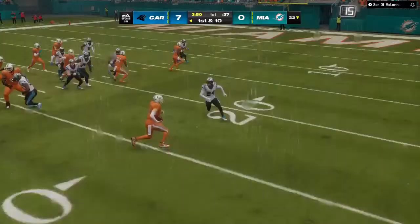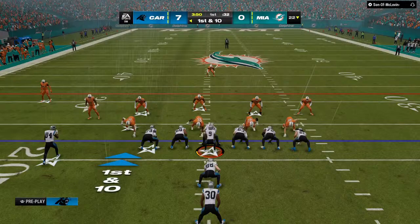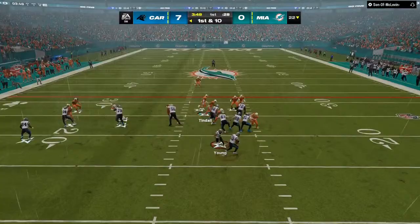And it's hard to do real early in the game because you're so amped up and you're trying to do so much. You've got to get used to it, though. You've got to focus in on the ball, make sure you're taking care of it. That one cost him. They'll start off with a give to Lewis.